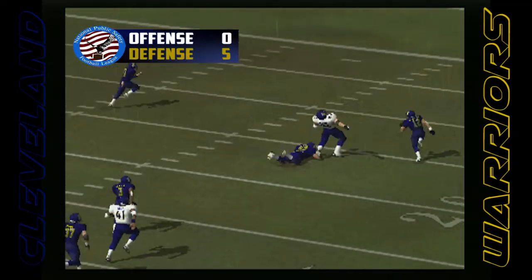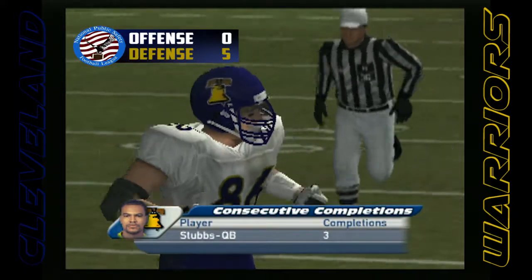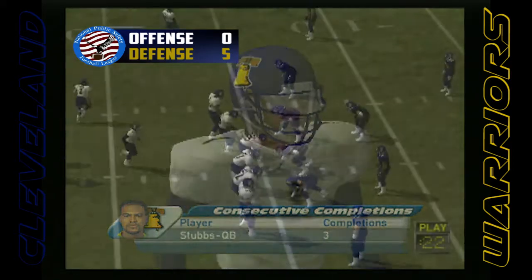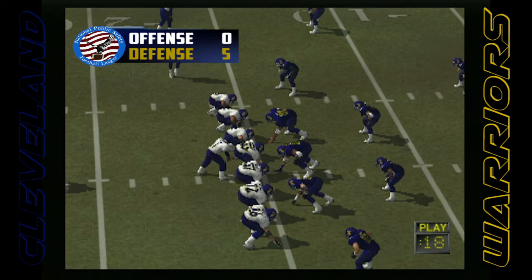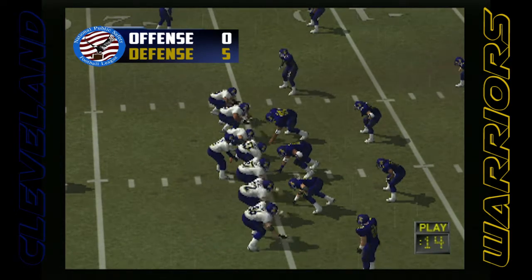Stubbs. Oh, he got his play. That was a Mason player right down the middle. He beat Jack Mann on that play. So Jack Mann playing on both sides of the ball this game. He got two jerseys on. Best passing play of the offense so far.